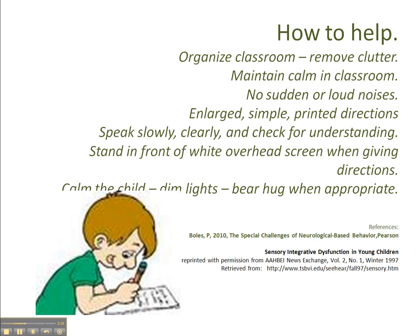Speak slowly, clearly, and check with students for understanding. Obviously, we should really be checking with all our students for understanding, but making a concerted special effort for a student with sensory integration dysfunction. Stand in front sometimes of a white overhead screen while giving directions. This keeps the distractions down to a minimum.